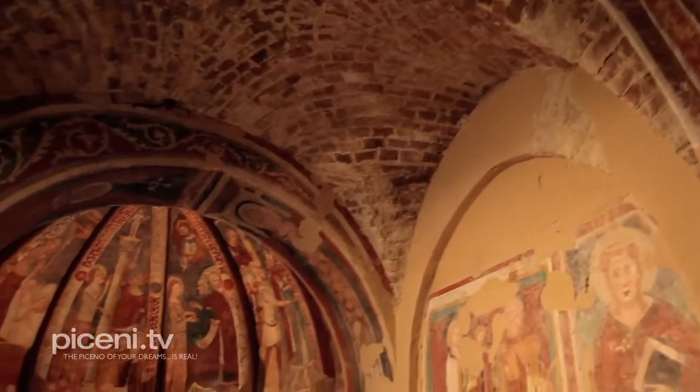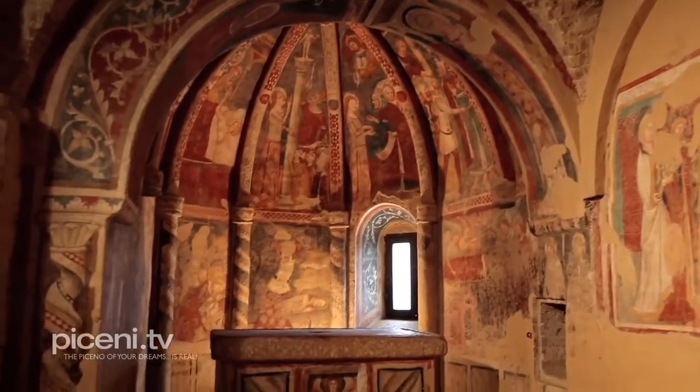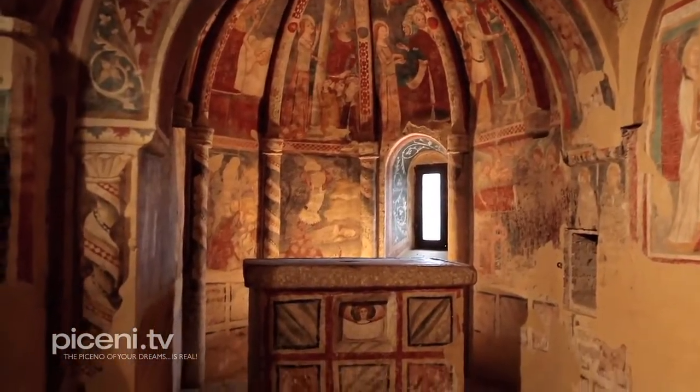Just think that in the early 1970s, excavations inside the church brought to light two lead slabs with sepulchral writings dating way back to the 11th century. These were the tombs of the daughter and wife of Longino d'Azzoni, the Lord of Offida at the time, of Frankish-German origin. The crypt is enveloped with the warm color of the brick and decorated with frescoes by the master of Offida.